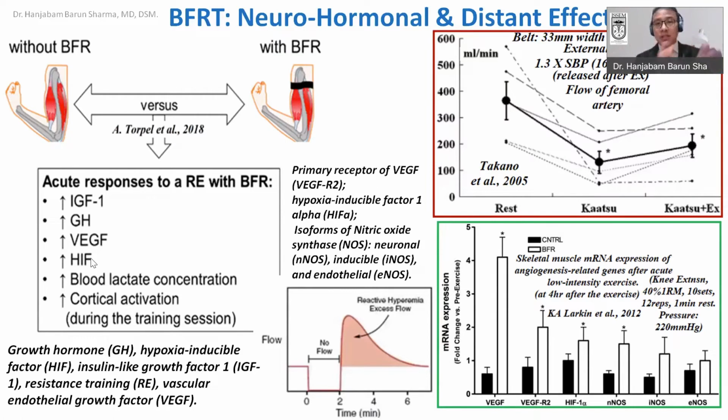Then that negative effect is not there, but the positive effect of HIF, that is hypoxia inducible factor, is there. So we are having the positive effect, but we are not having the negative effect. That's why BFR is important. Normally during hypoxia, there is always an increase in HIF as well as REDD1, and REDD1 has a negative effect on muscle growth and muscle protein synthesis. But in the case of BFR, the positive point, that is HIF, increases, whereas the negative point, which is REDD1, is not increased.